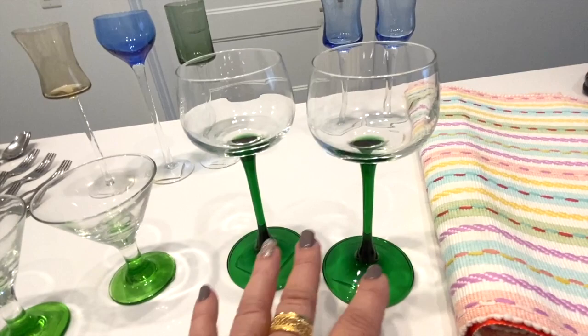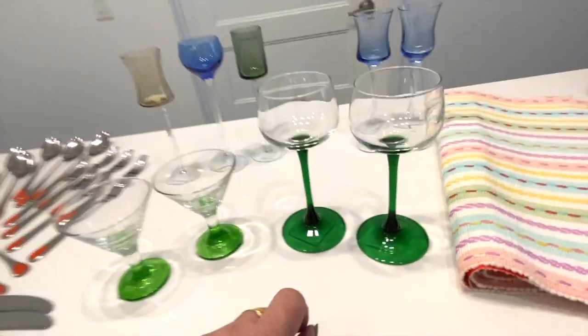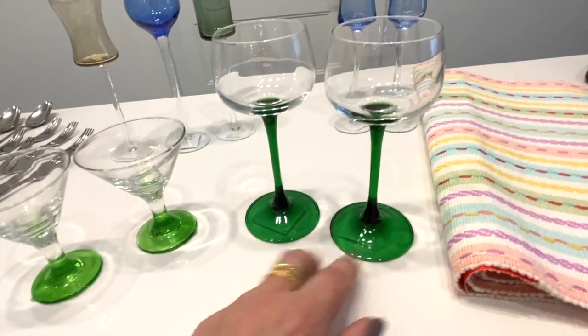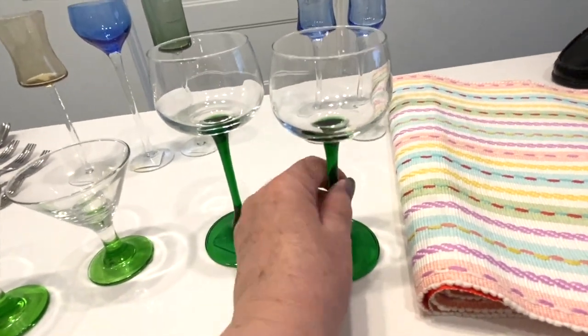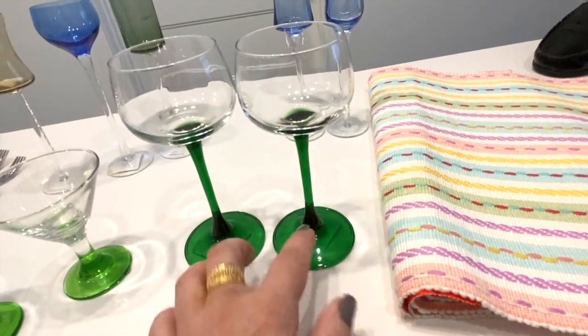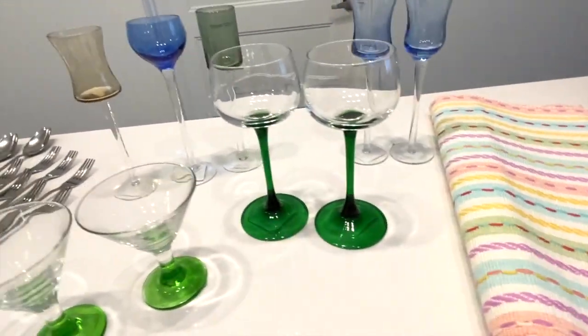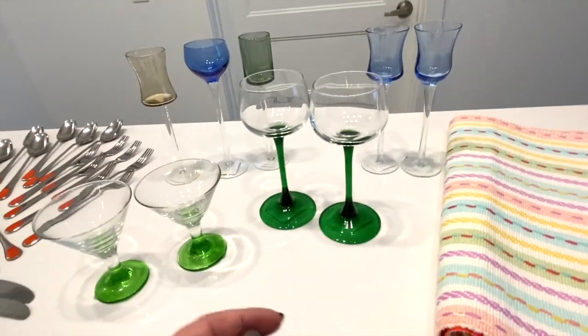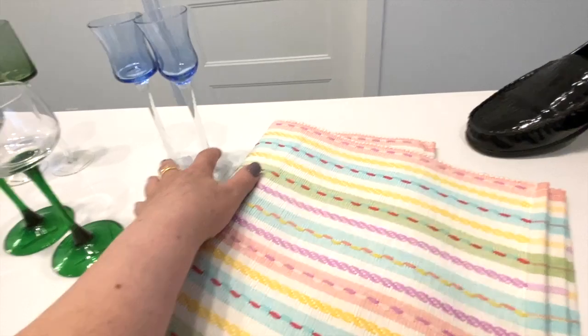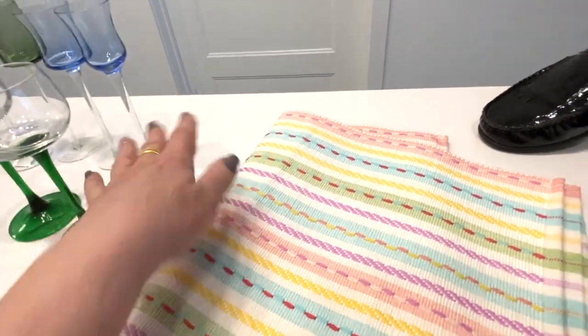It seems like any kind of colored glasses do very well, and especially the ones with the colored stem. So I think these will do well as well. So $150 each minus my 25%. I hate saying it, but I'm so happy about it all the time. And then these, oh, I'll just push that. I don't want to break one.